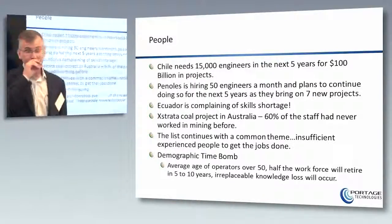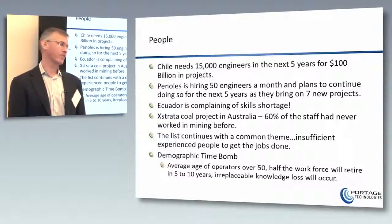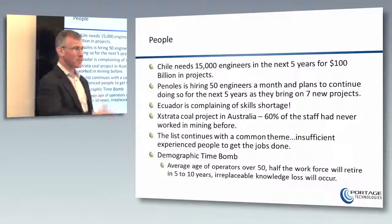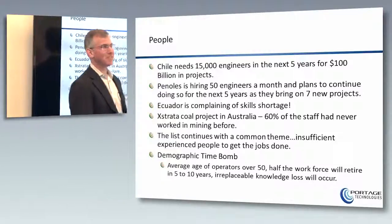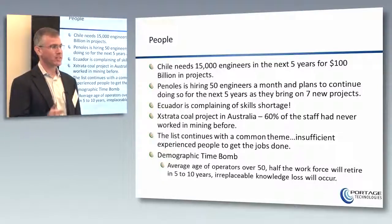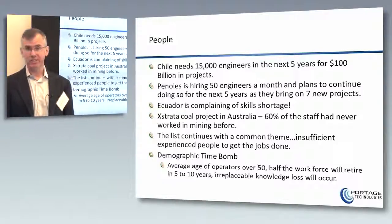People. So Chile. 15,000 engineers in the next 5 years for 100 billion in projects. That keeps getting pushed off a little bit. You talked about governments and the challenges environmentally in particular, and there we can point out Pascua-Lama, not Cerro Negro, El Morro, Quebrada Blanca Dos. They've all been postponed due to environmental uncertainty.